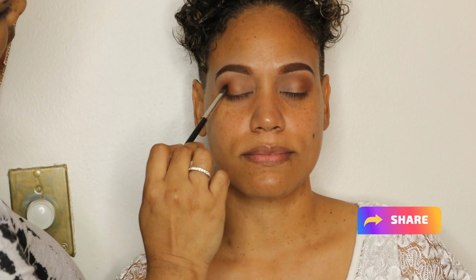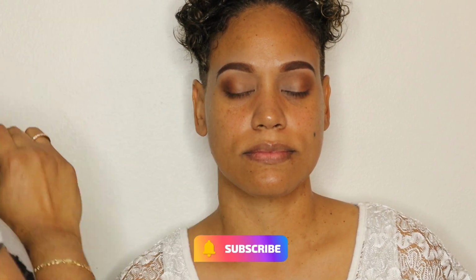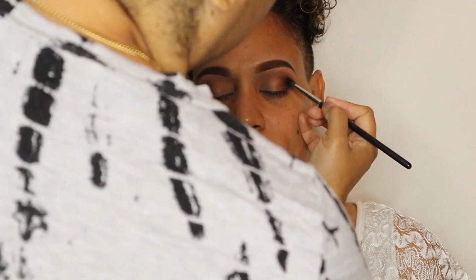So right now I'm just adding the darker of the three browns in the palette. Again, I'm just putting that on the outer V of the eye just to give it a little bit more depth and a little bit more smoke.